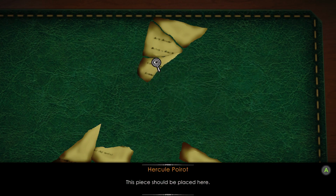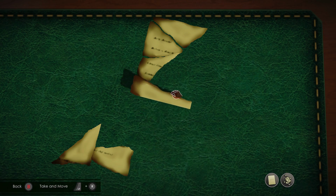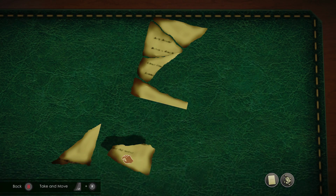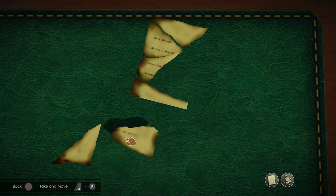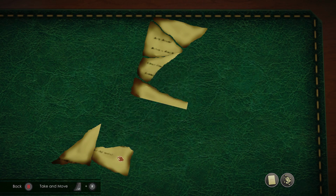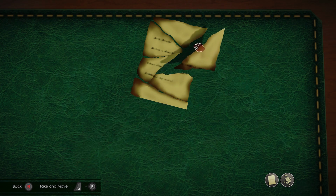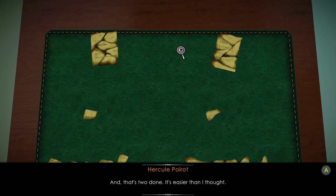This piece should be placed here. This page will be reconstructed in a flash. This page is finished. And that's two done. It's easier than I thought.